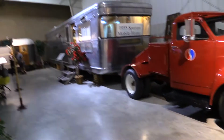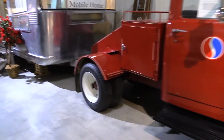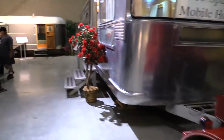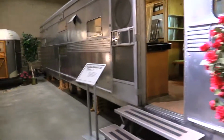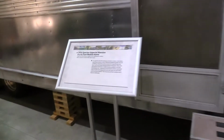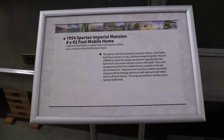Now look at that. That's the old Spartan motorhome. Wow, a nice tow truck here. Studebaker. Nice. Hitched up and ready to go. 1954 Spartan Imperial Mansion, 8-foot by 42-foot mobile home. Wow.